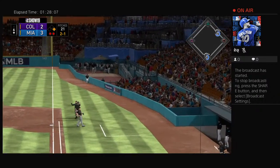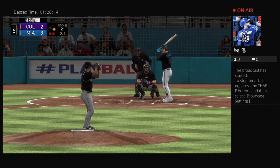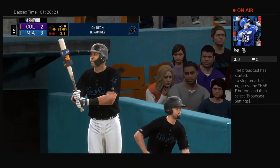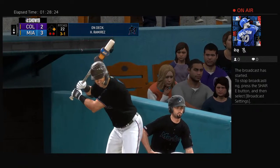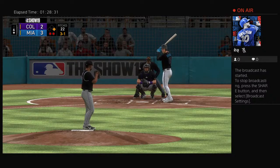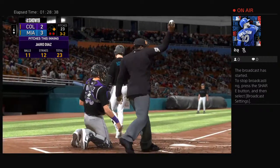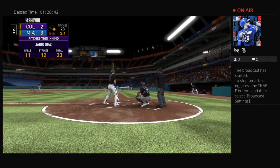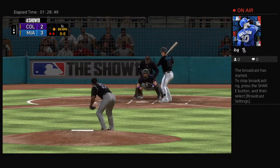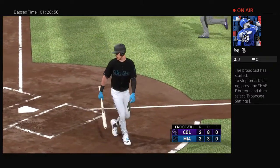Two and 1 after the foul ball there. Now the 2-1 doesn't hit the target. It's ball 3. Hit hard to the right side. Foul. 2 out with the man at first. Frozen on strike 3 for the final out of the inning. 1 left for Miami, and it remains a 3-2 ball game.